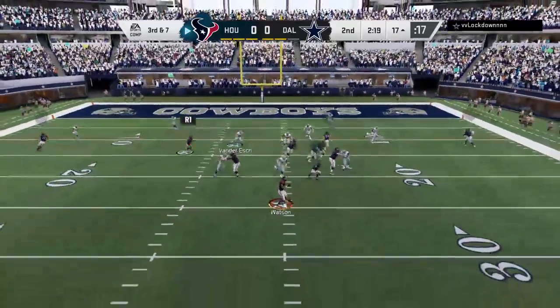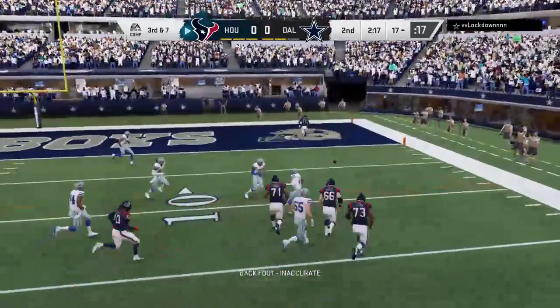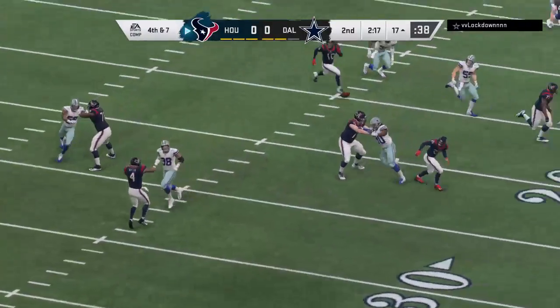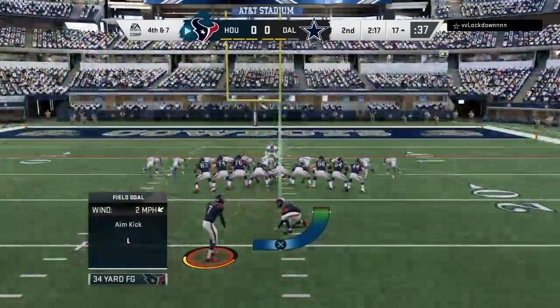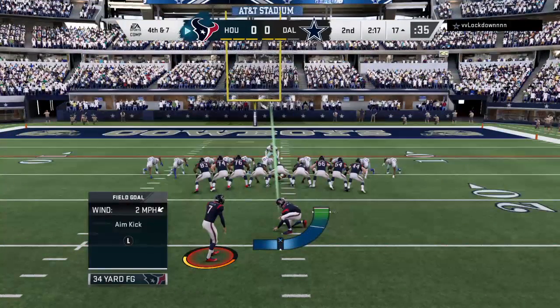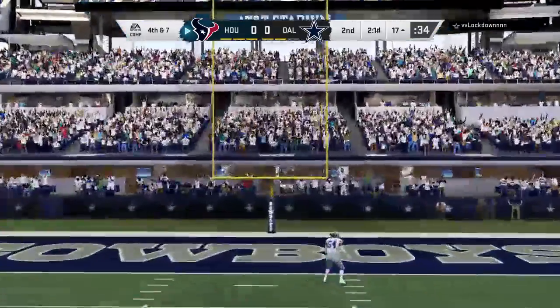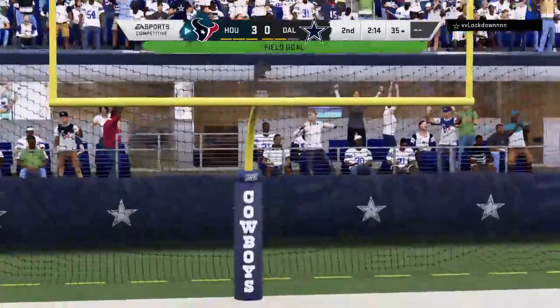to run. Watson now on third down. A bullet throw, but incomplete. More problems here on third down. They've converted only once so far in this first half. And you know as well as I do in this league, if you don't win on third down, it makes it hard to win a ball game because then you're relying on your defense, you're relying on your special teams.